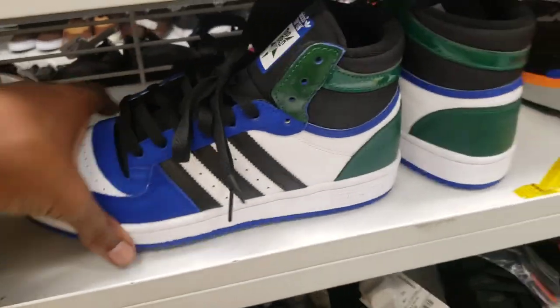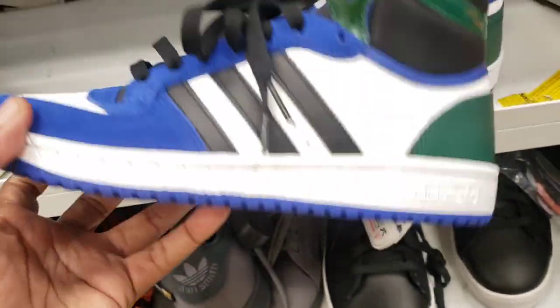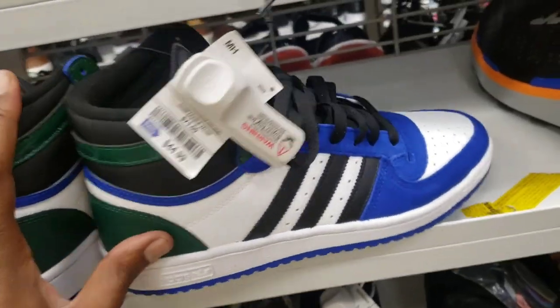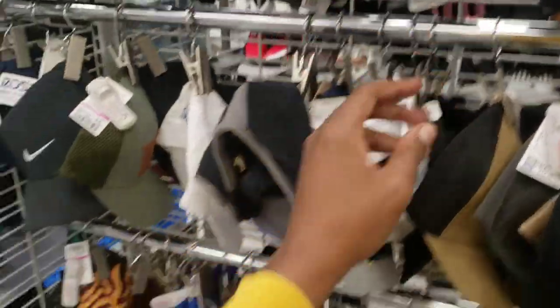Look at these top tens. This colorway is crazy. The green with the blue, normally 100. I never seen this colorway before, to be honest with you. $44.99, pretty crazy.